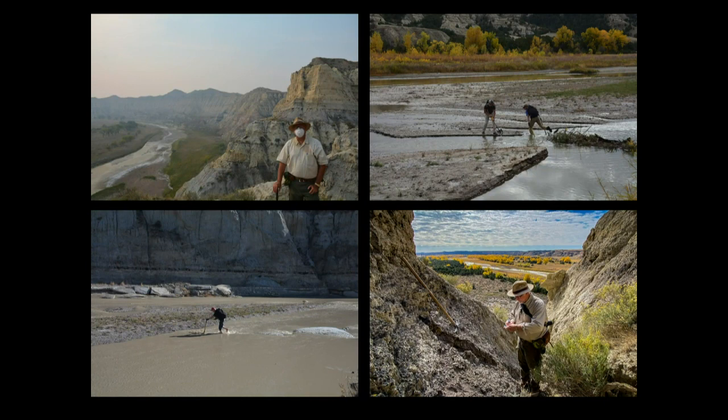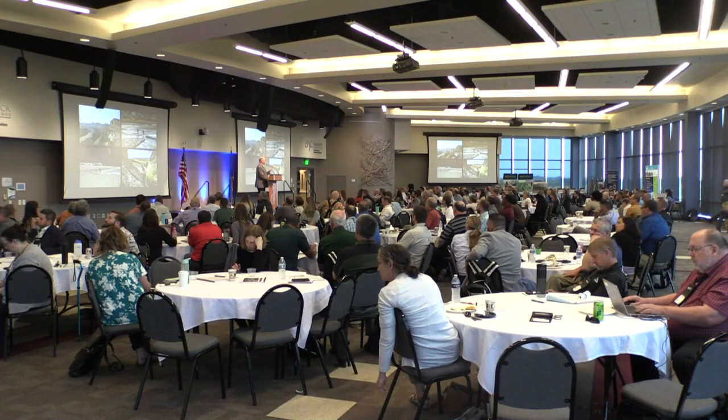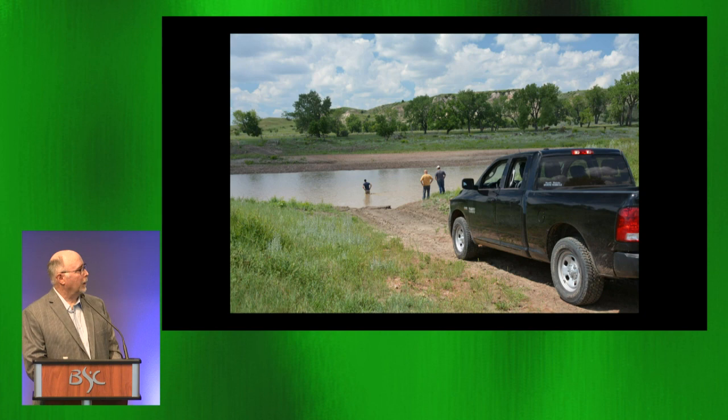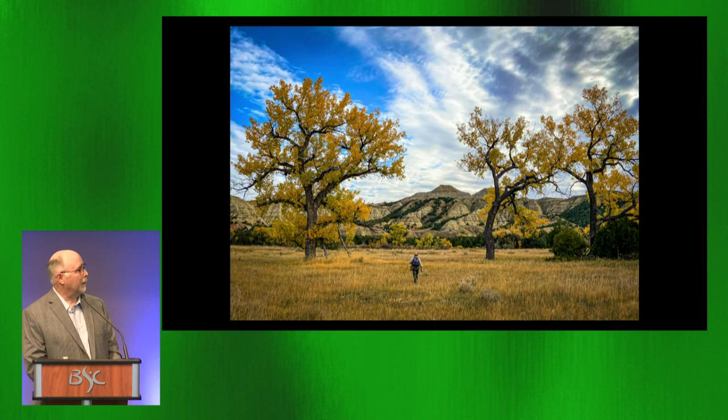Just a series of pictures. The one in the upper left, we were wearing masks long before anyone else. September 2017 was really nasty for smoke. Now everybody's having problems with smoke from Canada. It's nice being the oldest guy in the group because the young guys are the ones that have to go out and see if the river's too deep or too muddy for us to cross. And again, working in a lot of beautiful areas.